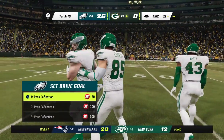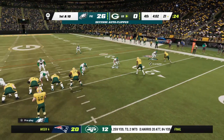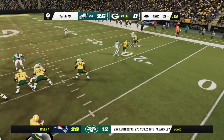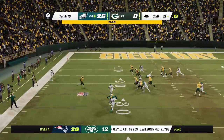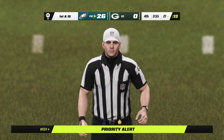Eagles defensive unit back out there. They've pitched the shutout here into the fourth quarter. Been sensational. The question, can they finish it off? They'll need to come up with another stop here. On first down, he'll drop to throw. Looking for Crowder, and it's intercepted. And the Packers are going to take possession of the football.